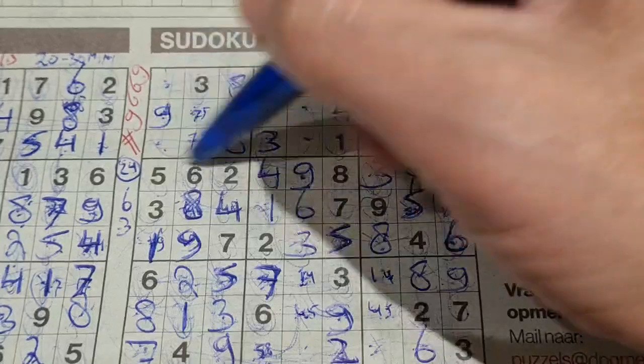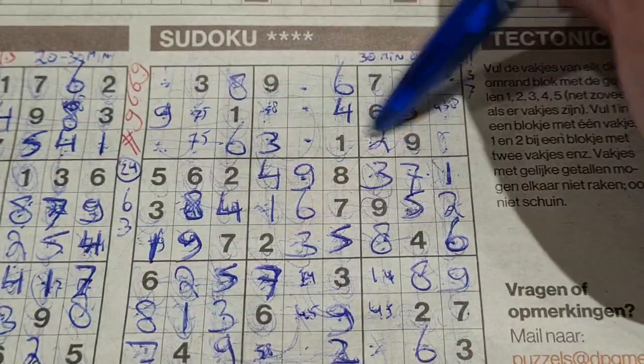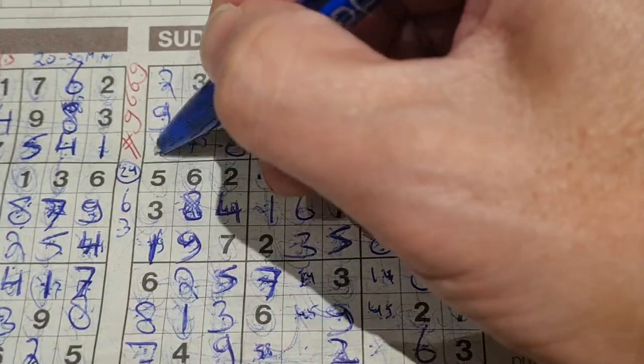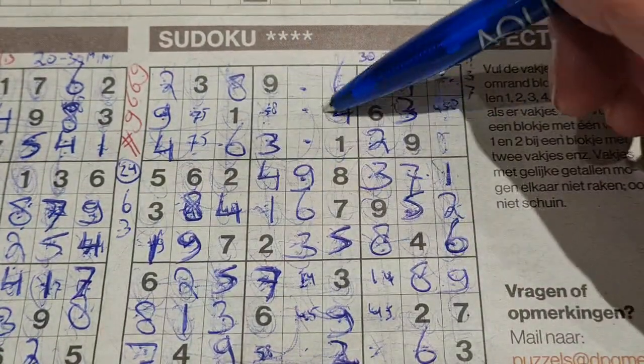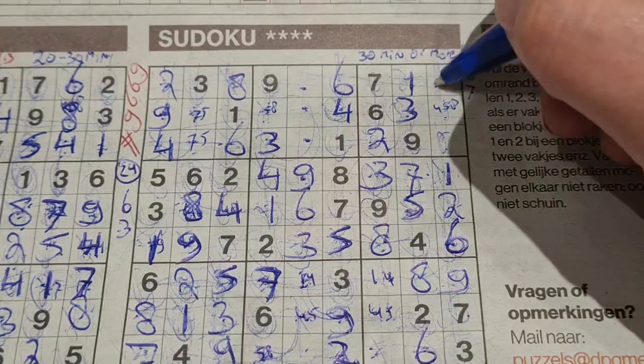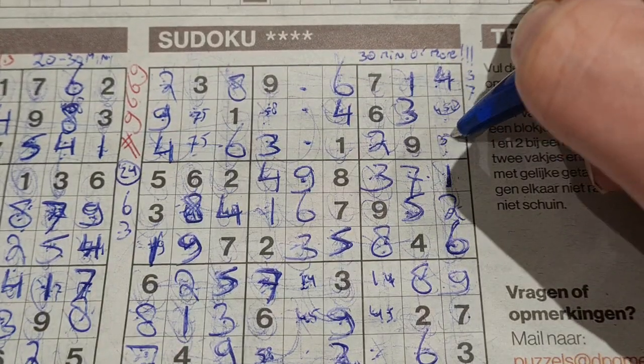Two numbers left now. In this big square, the 1 and the 2 is missing, the 3 and the 4 is missing. 2 and the 4, 2 and the 4. We have a 2 in the third row, no 2 there. 2 should be here, and the 4 goes there. 4 in the third row, 4 in the second row, so in the first row, the only place left for the 4 is there. So the 5 and the 8 are left.